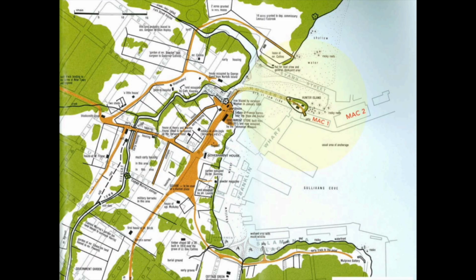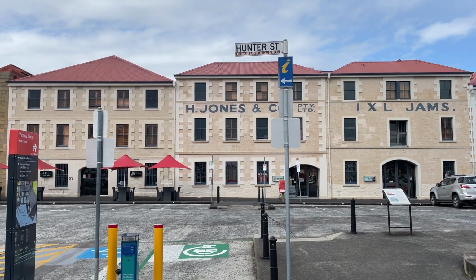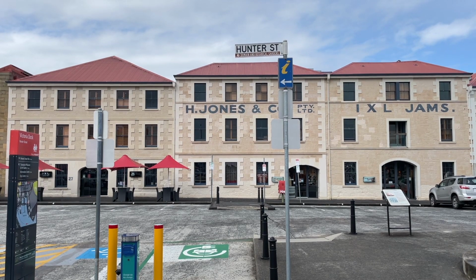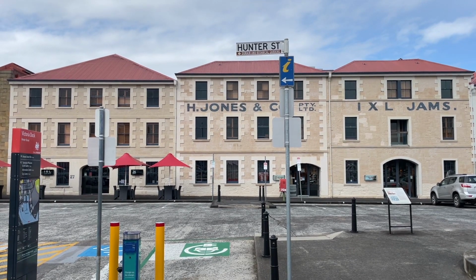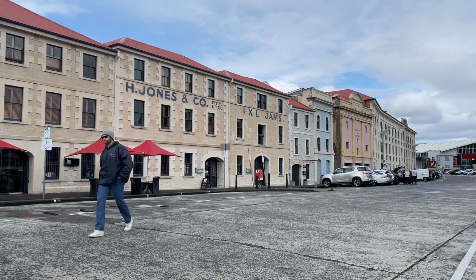Here is an 1811 layout of Sullivan's Cove and Hobart Town, placed with an overlay of the contemporary streetscape of the town. You can see just how much land has been reclaimed and just how completely different the whole area looks. Roughly where Hunter Island was is where the IXL building now is, and the causeway is now Hunter Street. So you can park your car where the rocks were and you can walk where the waves lapped.